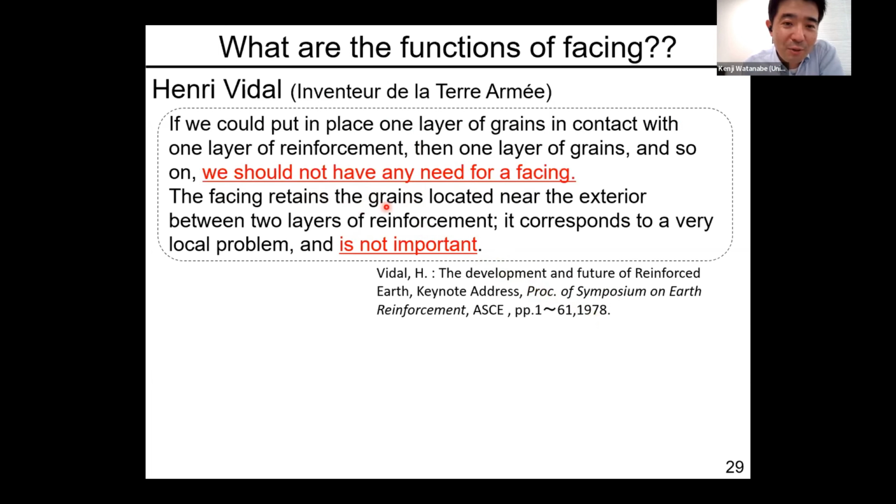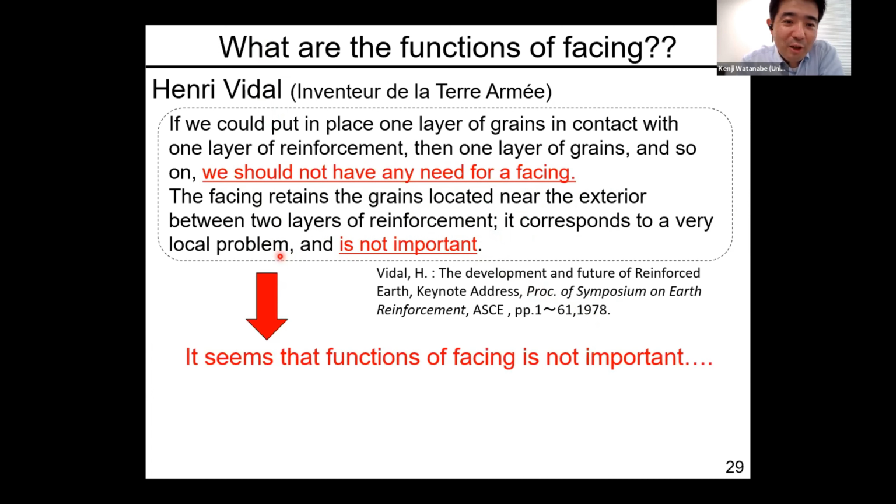The facing retains the grains located near the exterior between the two layers of reinforcement. So it corresponds to a very local problem and is not important. That is the opinion of Henri Vidal, who invented the Terre Armée method. So it seems that the function of facing is not important.